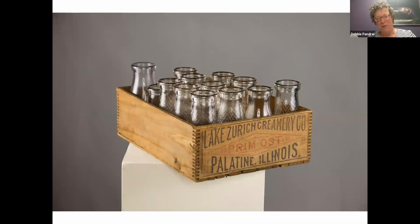The big thing, though, for most of the county was food, and especially milk. There was a big dairy industry almost all over. So the farmers were selling milk into the city. They were selling milk to the growing towns. You see bottles and a delivery crate from Lake Zurich Creamery Company, but there were creameries in Libertyville, in Palatine, in Waukegan, and they were both supplying local folks and also more regionally in Chicago.